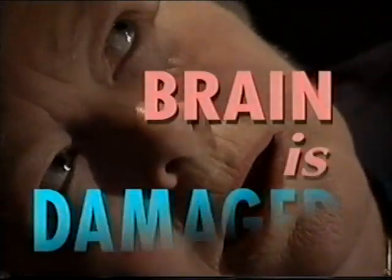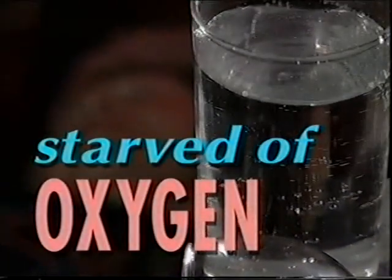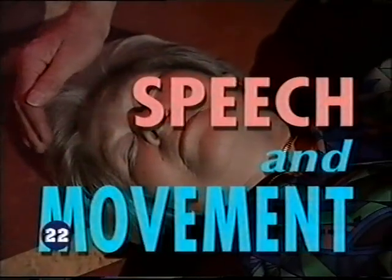The impact of a stroke depends on how much and which part of the brain is damaged. If the area affected controls more vital functions like breathing and heartbeat, this can result in unconsciousness or even death. But in most cases, it's the cells in other parts of the brain which are starved of oxygen and quickly die. These control our ability to walk and talk, and this is why speech and movement are most often affected.